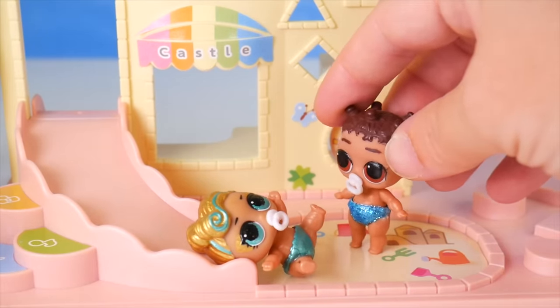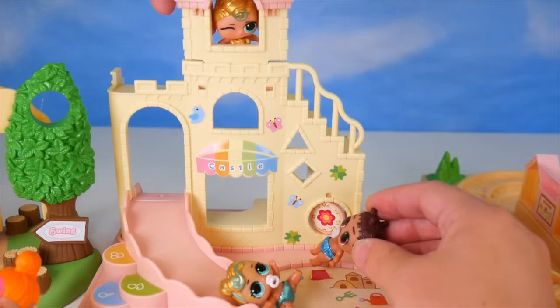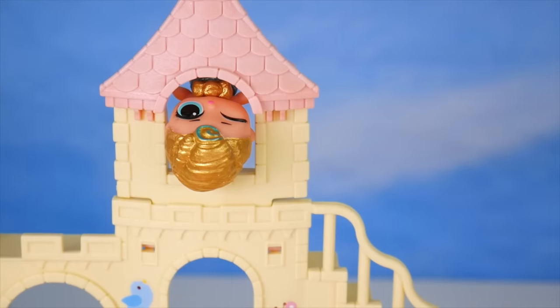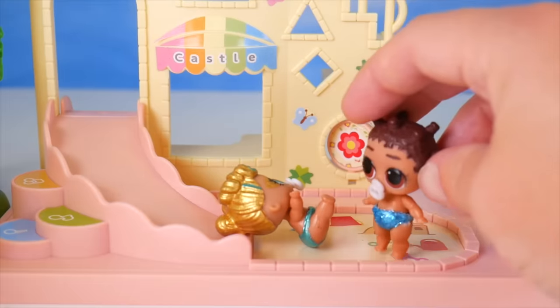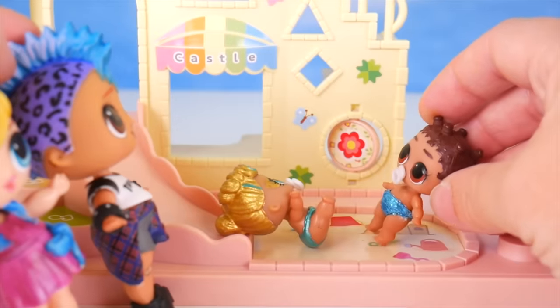Hey guys, look at me. Wow, you're up there so high. You better be careful. Of course I'm careful. I'm a big boy, you know. What? Oh no, wait, I'm stuck up here. Somebody help, I'm stuck. Oh no, we'll go get help. Juju Siwa, Punk Boy, we need help. Lil Lux Boy is stuck. What's going on? See up there, he's stuck.